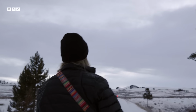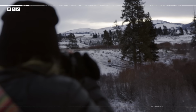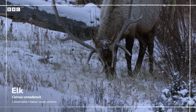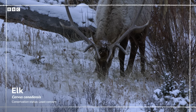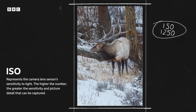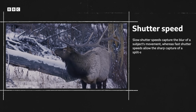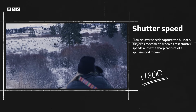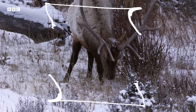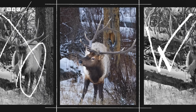We just saw a bull elk on the side of the road. Oh, there we go. Just lifted his head. The elk's still pretty far out. He's probably around 100 yards right now. I bumped my ISO up to 1250 to accommodate the lack of light that we have right now still. He's not really moving too much, so I'm also shooting at about 1/800. He's still just in the trees right now, so on we go.